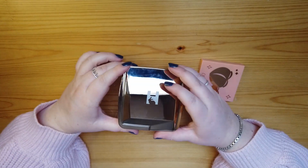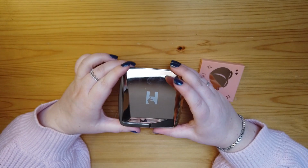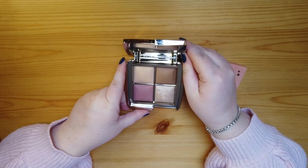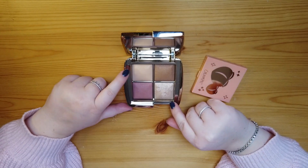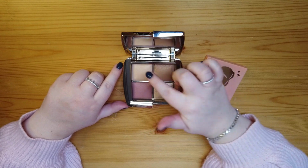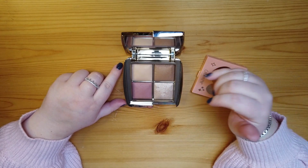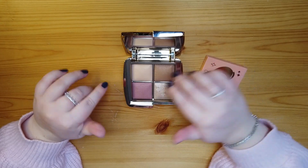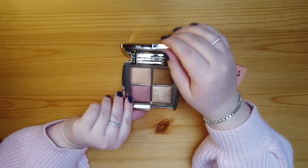And then I also have my Hourglass Quad from the 2020 holiday season. And this has highlighter, blush, and then this powder that I like to use on my eyes. So I'm going to use these three this month. I'm going to actually skip out on this bronzer. It's technically in my basket, but I'm not going to use it, if that makes sense.